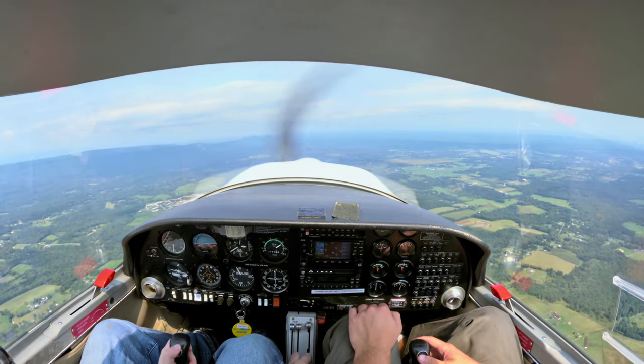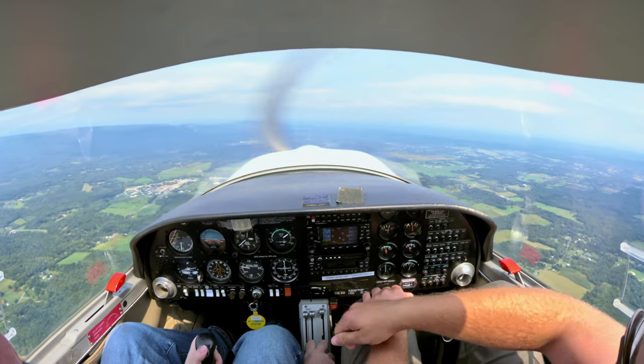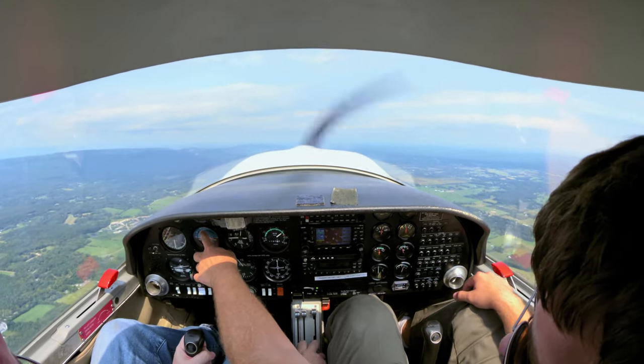Anywhere from like 80. Is it pushing it up? No, pull it down. Up, down? Yeah, it's like swiping that wheel down. Okay. And then why don't you give me a left turn, like 20 to 30 degrees of bank, so somewhere in here on the edge of it.